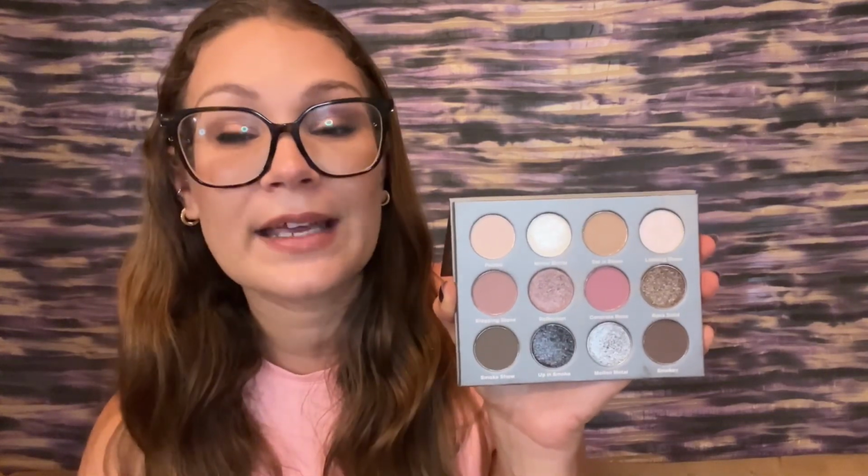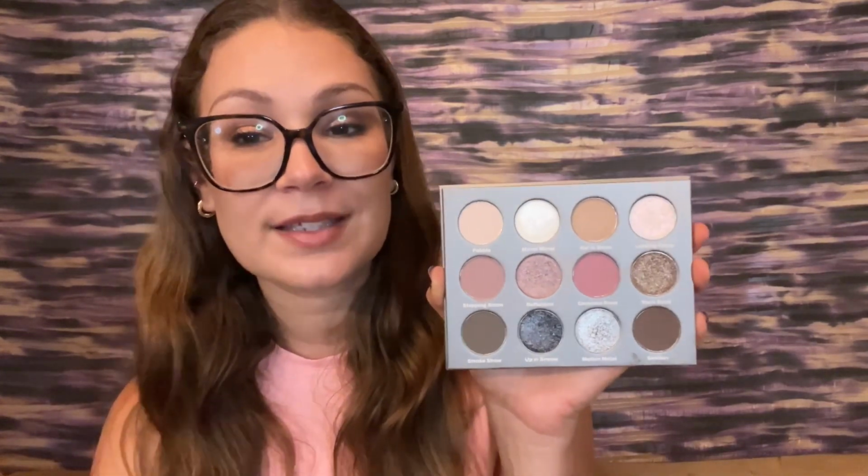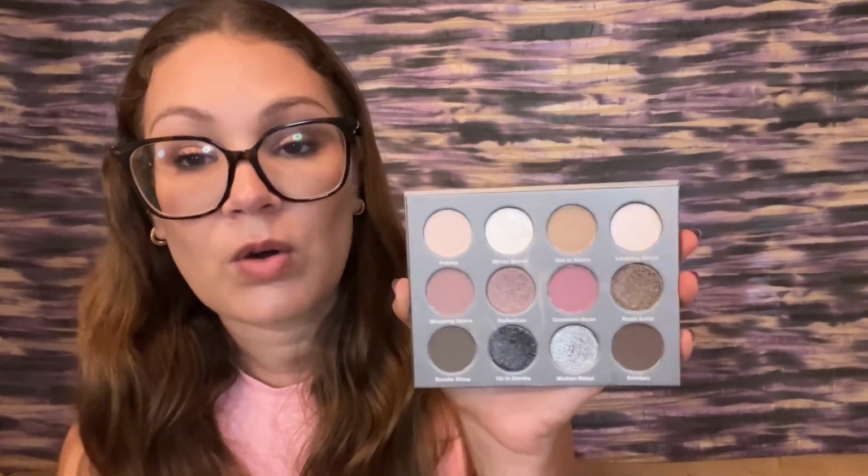I love this palette because it has these more rosy tones in here. It's not just a grayscale, black, gray cool tone palette that we see a lot when companies try to do cool tones. It has that coolness in color, even with these browns here. So I very much love this palette. I definitely would repurchase it. I love all my Gloss Gods palettes. There's some maybe I use less than others, but this is definitely one I would want to repurchase.